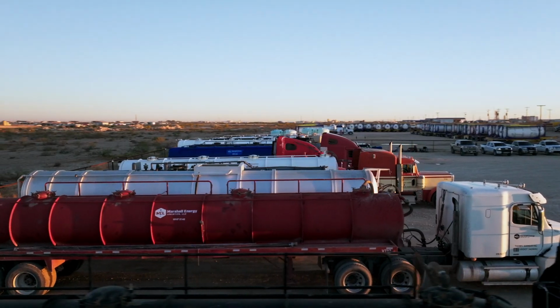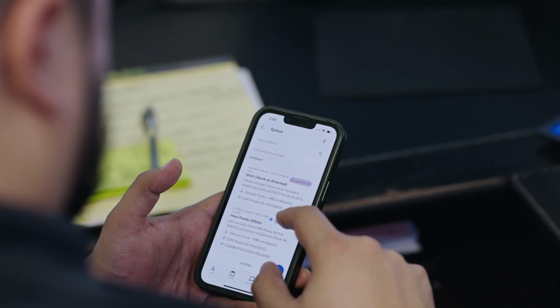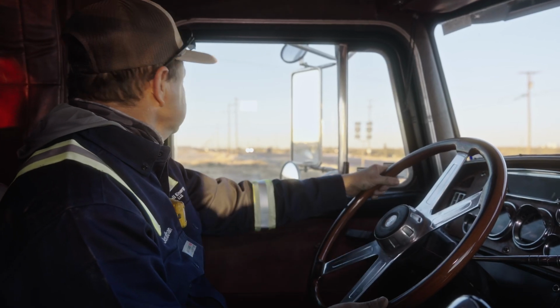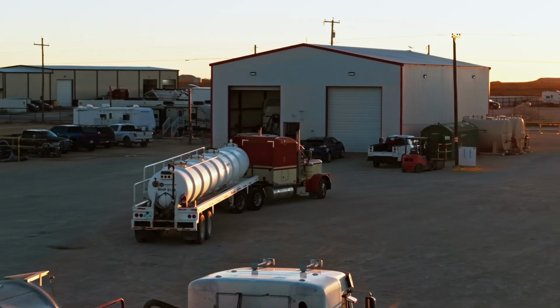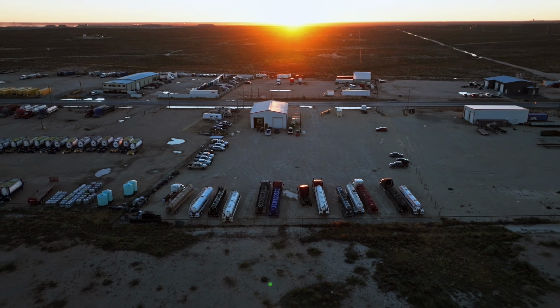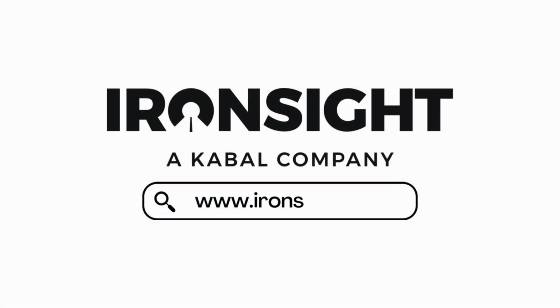It allows you to increase volumes, increase workloads because of how it facilitates for you to get the point across to drivers. You no longer have to spend time creating group tags or sending emails. It's all on the same platform. So from a financial standpoint, it only benefits us. We want to make sure that we're doing things and providing the best service to our customers that we can. And IronSight just allows for us to do that.